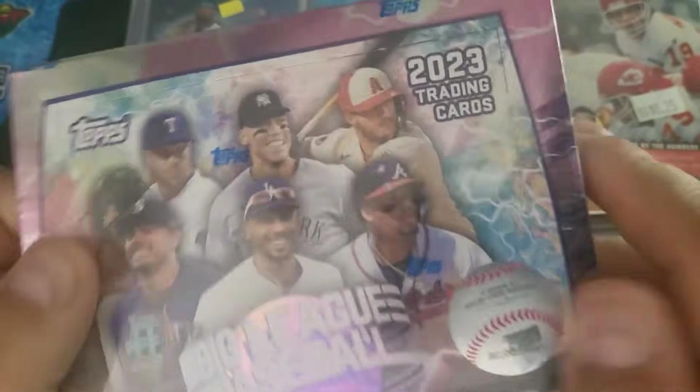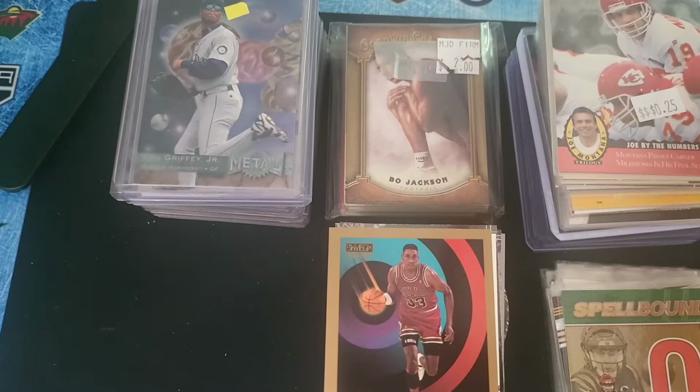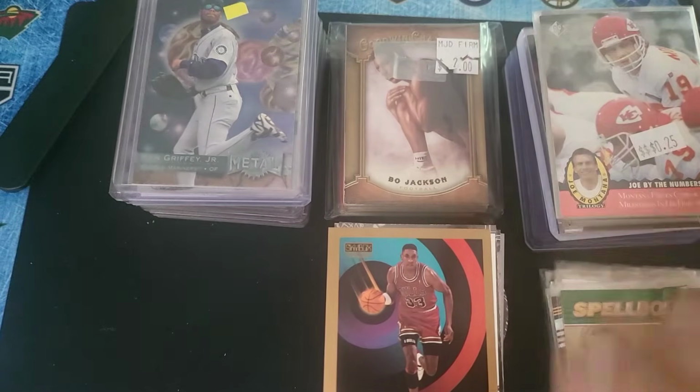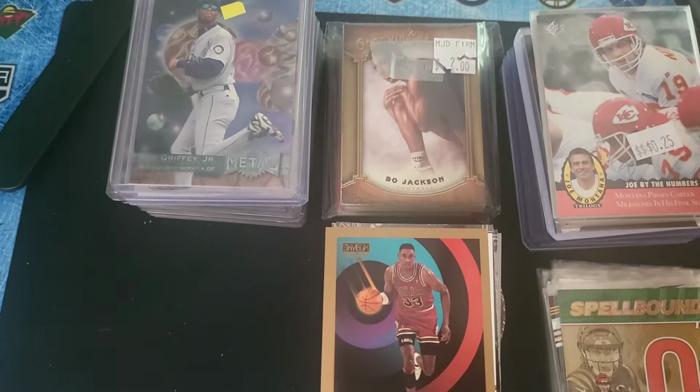So plenty of fun things to chase, some decent rookies in here, and just love the product. And it has good resale. I've sold quite a few cards out of there besides. But anyway, we're not going to rip that right now. We're just going to take a look at everything that we got for pickups.